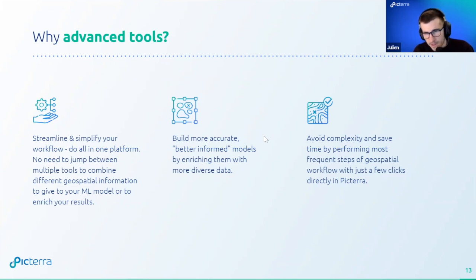And the last thing is reducing complexity. So if you're working within a team environment and you need to document your workflow, by having all the tools within Picterra, you can have a more uniform and simpler documentation and general workflow. So you also minimize the risk of errors or the time lost jumping between tools.